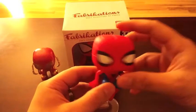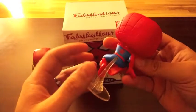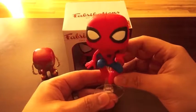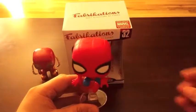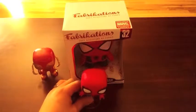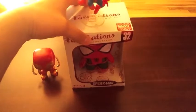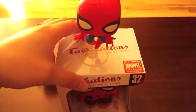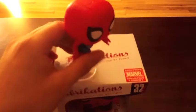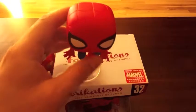But yeah, I really like the stand. This is, of course, Spider-Man original, the blue and red original colors. The stand's pretty cool. I really like that action pose where he's jumping. Spider-Man in action pose, it's really cool. I like the way they did that. I'll bring it a little bit closer so you guys can see that and see how it stands. It's really cool. So I'm going to be happy to add that one into my collection.